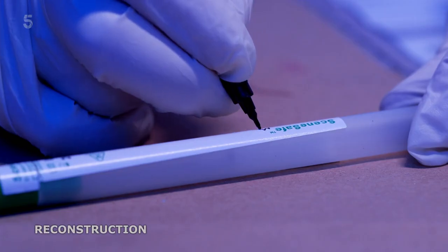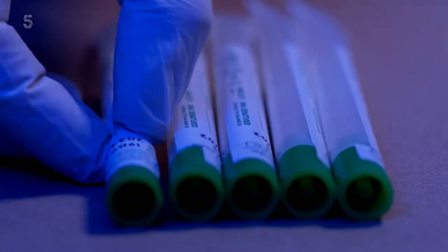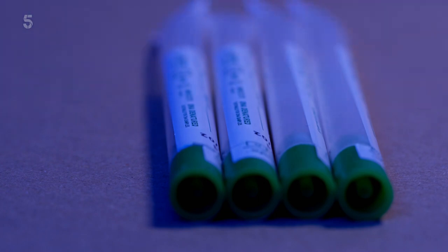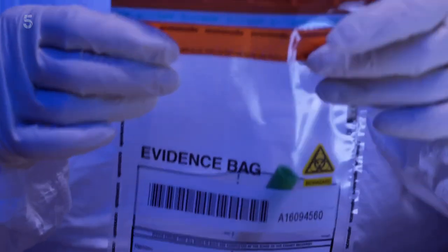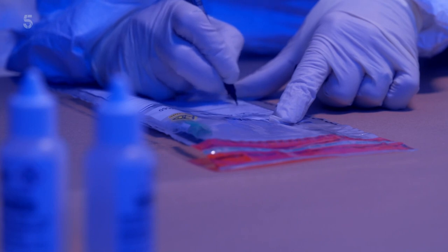Nobody knew whether or not this was going to work, so we were a little apprehensive and the police maybe a little doubtful because they'd never come across anything like this. But they asked us if familial searching would be appropriate, and we agreed that we would take the samples from the scene and carry out that process.